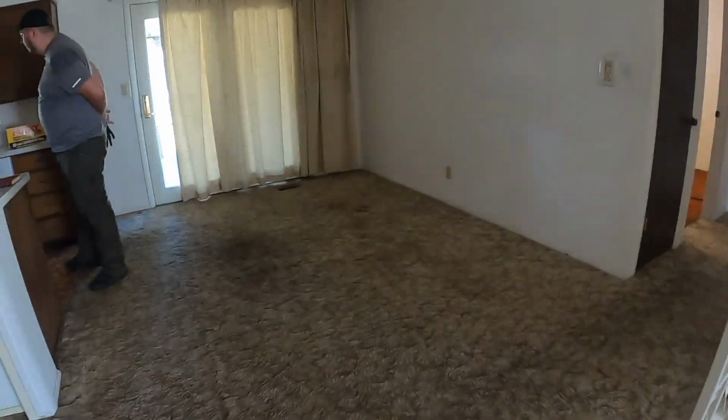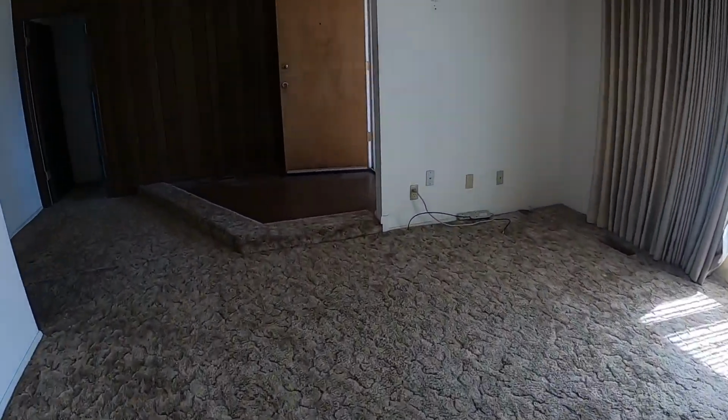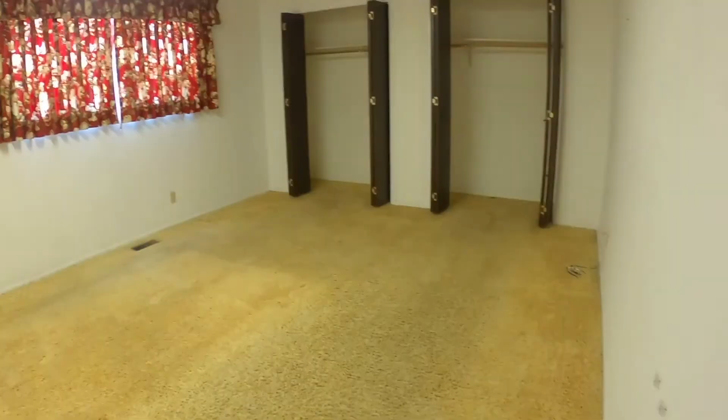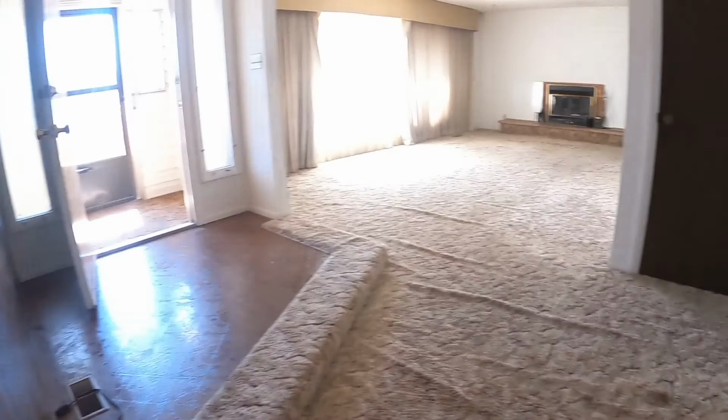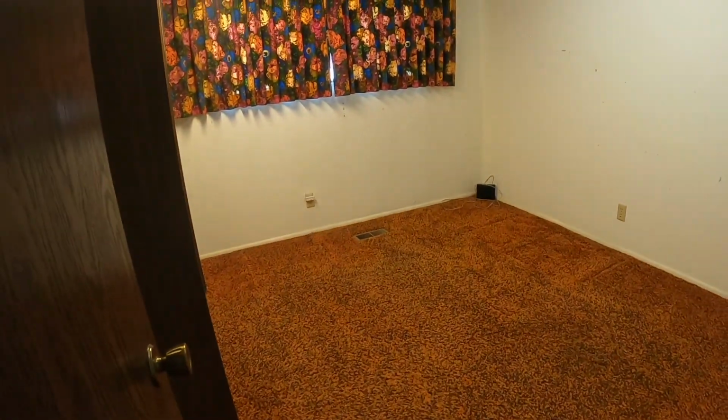All cleaned out. Oh, no, the one you poured out was mine. Everything's cleared out. I'm just giving you guys a walkthrough here. Bathroom cleared out, bedroom, it's all cleared out. You can see everything cleared out. Bathroom here is cleared out.